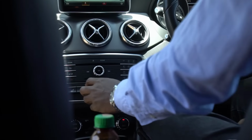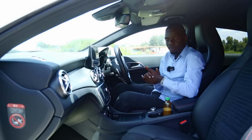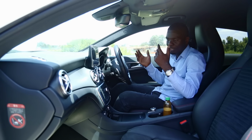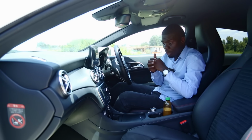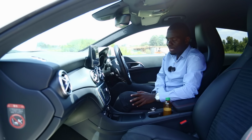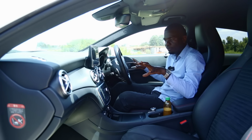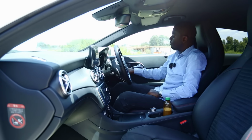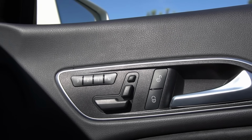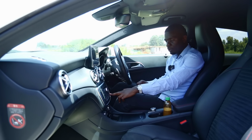Your Dynamic Select will perform. You have Comfort, Sport, Individual and Eco for your driving demands. So based on what you're feeling, you can select whatever you want. Heated seats at the front, at the rear you have nothing. The climate controls, again, you only get at the front. For the driver and passenger seat, you have memory seats, but the passenger doesn't get memory seats. So there you go. Let me stop hitting my bumps.